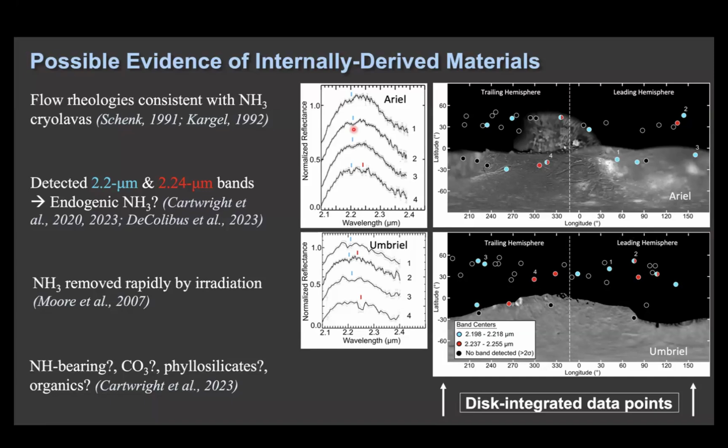On the right there, these maps show the data points where we detect that 2.2 micron feature on Ariel and Umbriel, with the blue and red being the positive detections and the black being the negative detections. So you can see these data are intermingled. And so it's a maddening signal to try and pin down because we can't get a consistent lock on it.